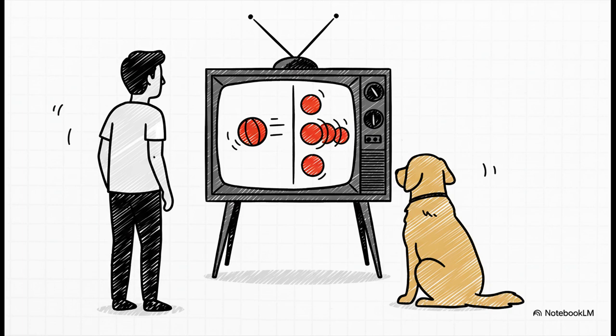So what does this higher processing speed mean for a dog living in our modern world? Well, have you ever wondered if your dog is actually watching TV with you? Since most of our screens refresh at about 60 Hertz, which is right at or even below their threshold, what we see as a smooth movie might just look like a stuttering, flickering slideshow to them.